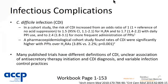In terms of C. diff, there are a number of different trials. A lot of these are not in our ICU patients. One I would just like to point out was an interesting cohort study that found the risk of Clostridium difficile increased as you increased your acid suppressive therapy. So looking at an odds ratio of 1 with no acid suppression, and that increases to almost 2.4 as you increase the frequency of PPI administration.